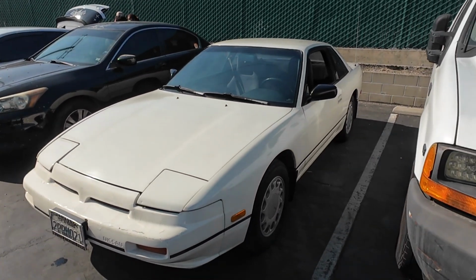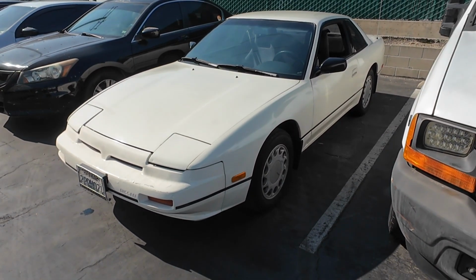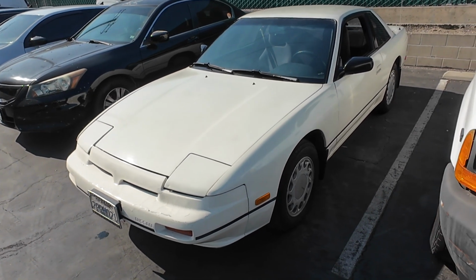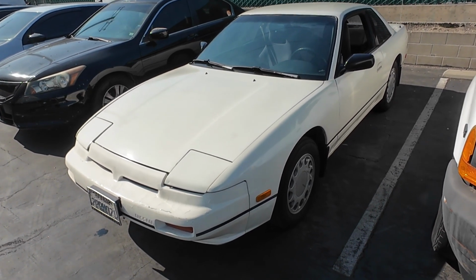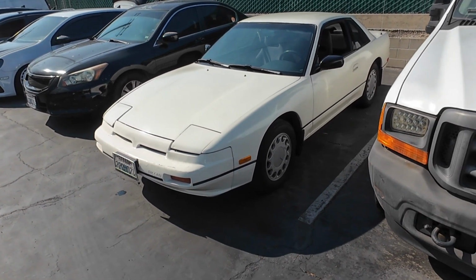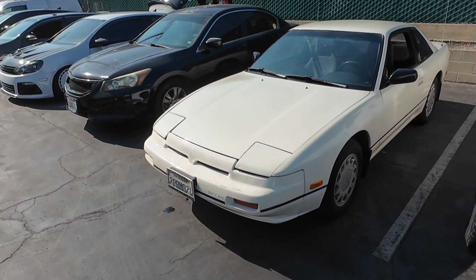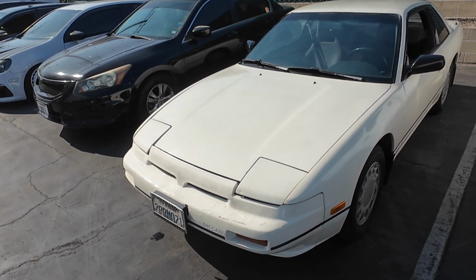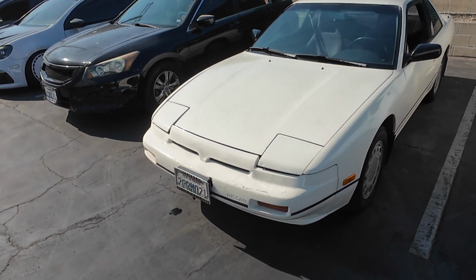Pulled up to a small meet here at All Import Motors in Long Beach, close to home, so figured we'd check it out. There is a really clean little 240 here, all stock. Kind of fits with my S chassis weekend that I'm having so far. The S13 is version 1 of the car that I'm currently driving, the S15, so it goes S13, 14, 15, which makes sense. This car debuted, I think, in '89 alongside the R32 GT-R.